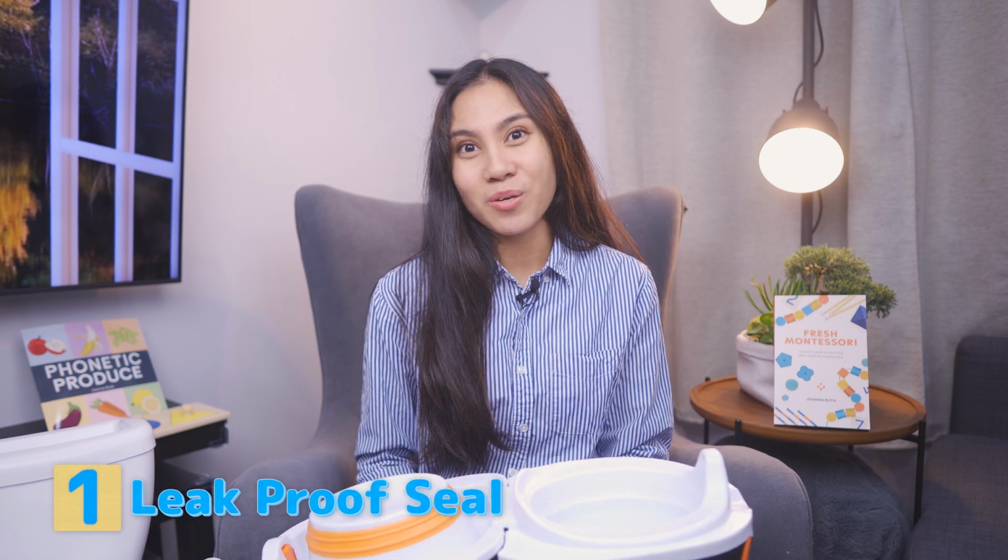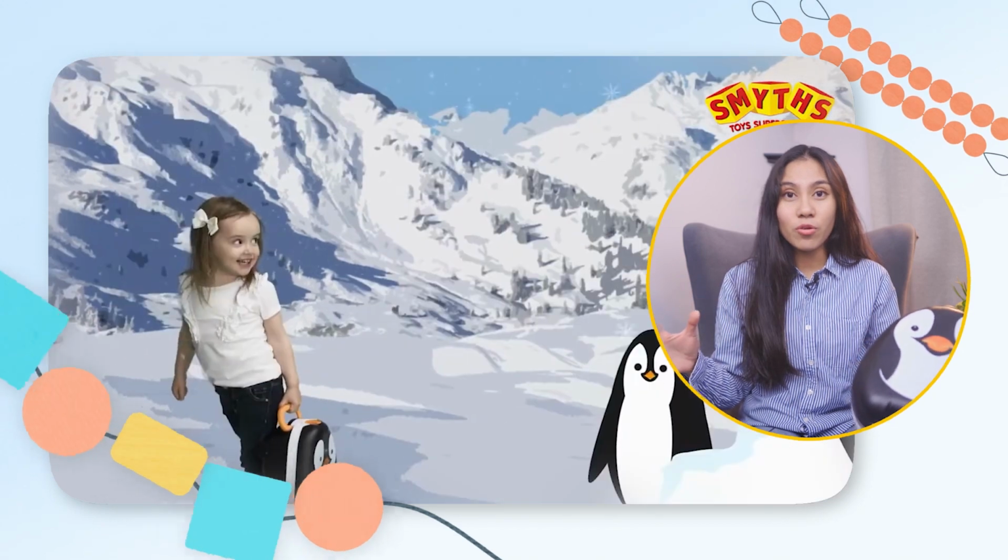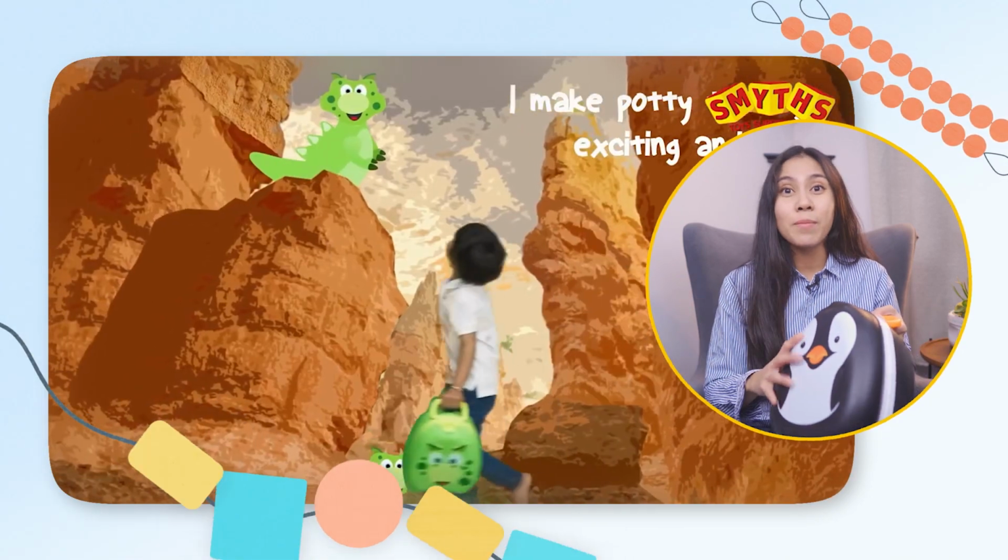So some pros about this potty. When your child goes to the potty and let's say you're traveling, you're on the road, something you can do is seal it like this. And if you do not have time to clean and you want to walk around with it or drive around with it, you don't have to worry about it leaking. It's super sealable and it's super helpful.